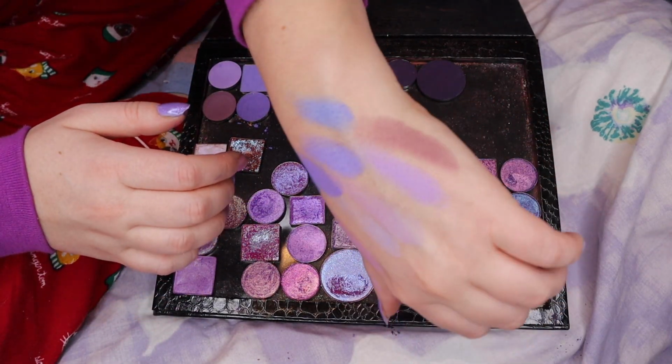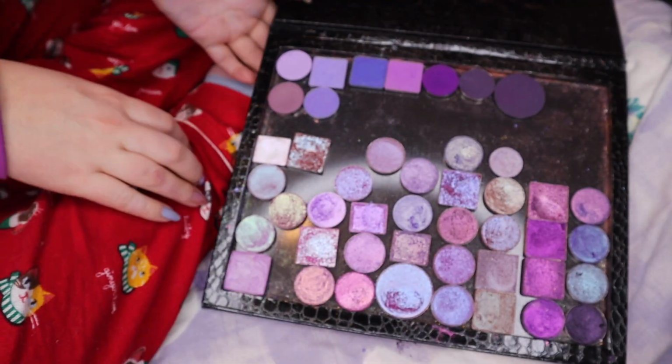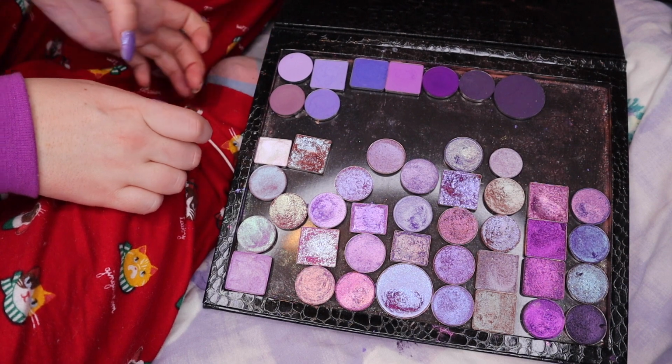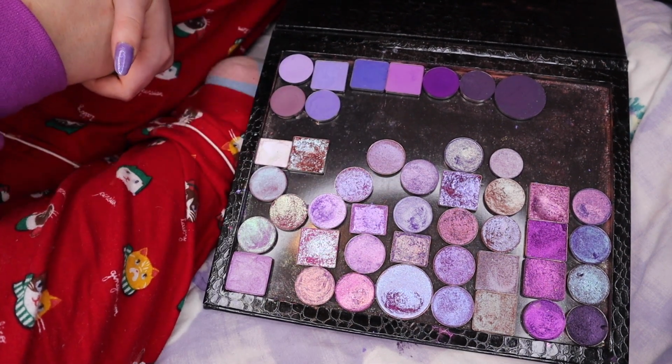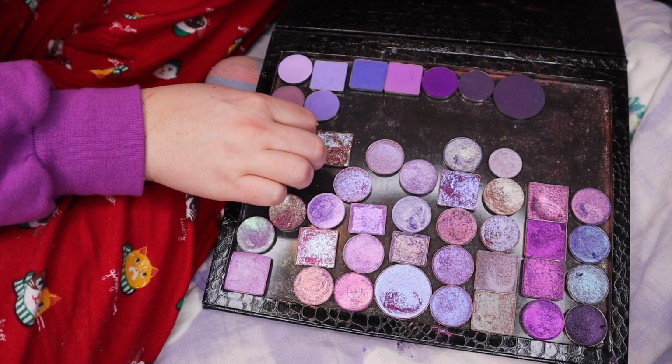I'm going to wipe these off, and then we'll get on to the shimmers. Okay, on to the fun/hard part. Looks a little overwhelming, but if I love all of them, I love all of them, and that's okay. We're gonna start with the lightest one.